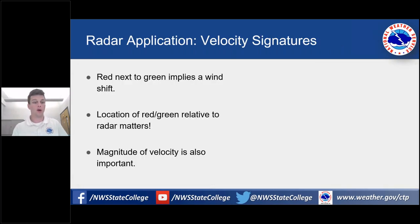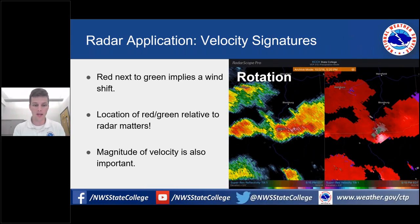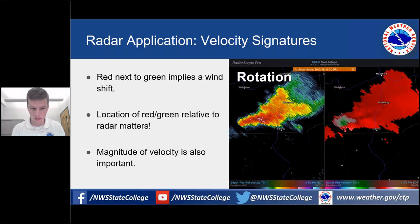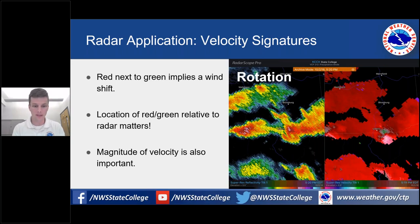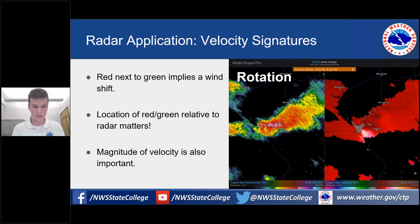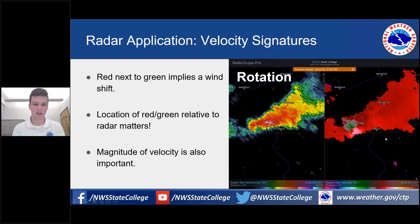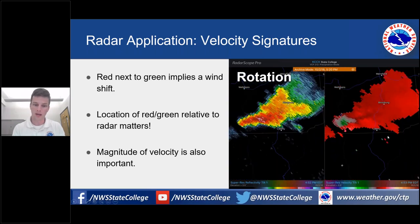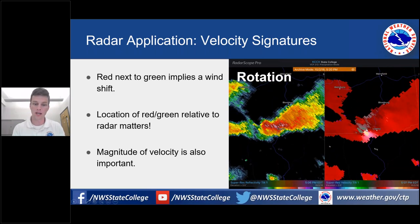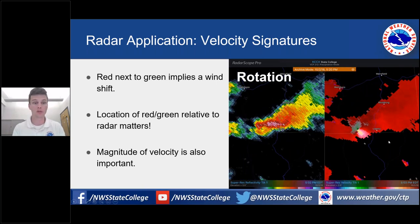Okay, now radar application, we can look at velocity signatures. This is one of the main ways that we can detect rotation. Here's an example of a tornado observed up in northern Pennsylvania in Tioga County. You can see reflectivity on the left, that's Z, that's what we're used to seeing. And this is a supercell with a little bit of a hook. And then here on the right hand side, I'm sorry for those that are colorblind and can't see red and green, but to the bottom right is bright pink and the upper left is the green. And those right next to each other imply some strong rotation. So that's what we're going to be looking for.